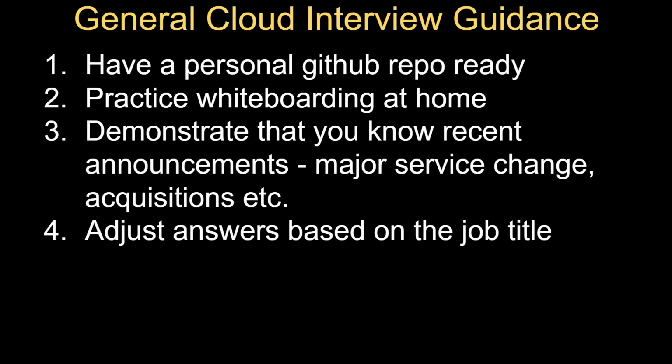Make sure you don't have to learn super deep. Just go through the major announcements, what's happening in the cloud industry, and demonstrate that during your conversation with the interviewer. It shows that you are not just in it for the money. It shows that you are genuinely interested in the cloud industry, and even for future enhancements, you will study and keep up.